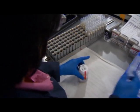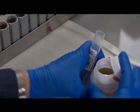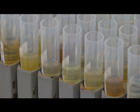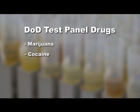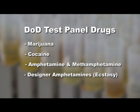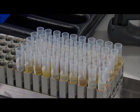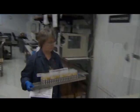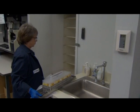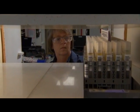All specimens received by the labs that contain a sufficient amount of urine are prepped for testing. Each specimen is tested for the most popular illegal drugs. The 5 drug types the labs test for are marijuana, cocaine, amphetamine and methamphetamine, designer amphetamines such as ecstasy, and heroin. Additionally, a random selection of batches is tested for a larger panel of drugs. Once ready for testing, the specimens are securely transferred to a screening technician. Only certified testing staff members have access to the specimen aliquots.